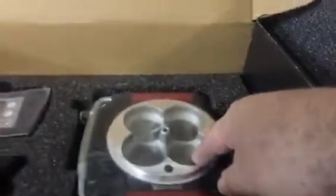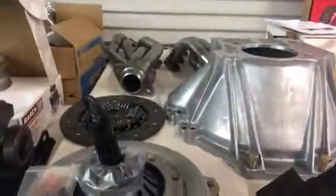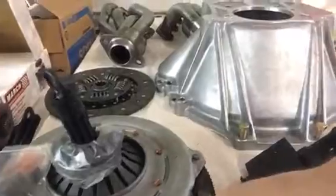Tranny's rebuilt, I already mentioned that. We're going with fuel injection. It's called Fast fuel injection, replacing the carburetor, wiring harness for that. Got all new bolts going for the motor mounts and tranny mounts. Coming over here, we've got a brand new flywheel. That's a 157 tooth flywheel, 10.5-inch clutch, pressure plate clutch, brand new bell housing, short tube headers. We've got a complete stainless exhaust system in the box here.